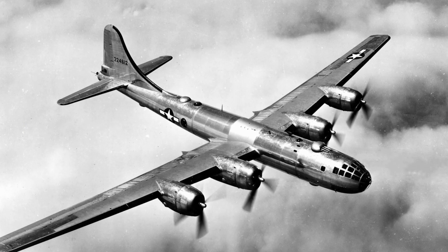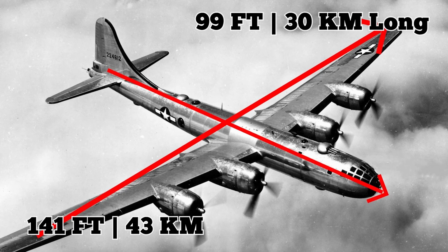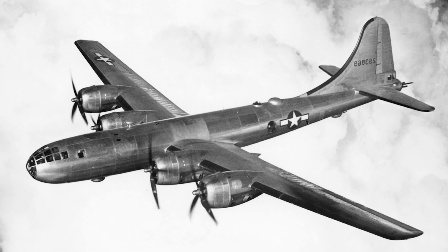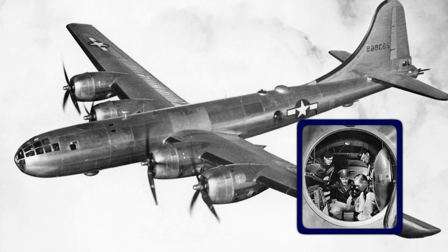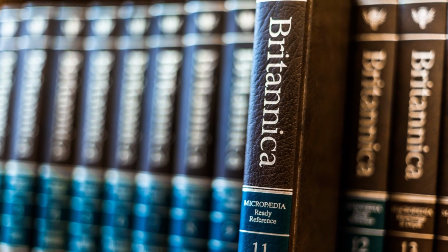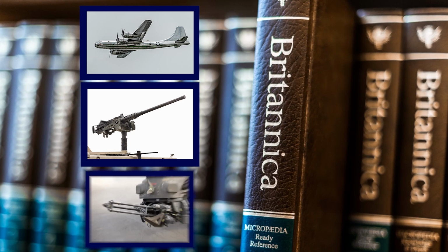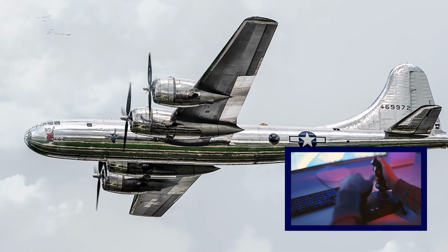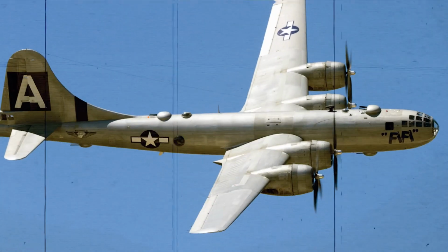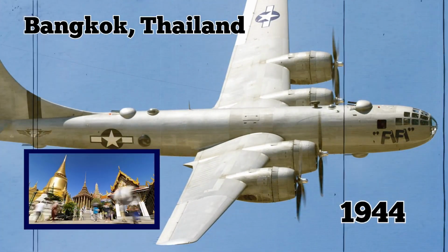The B-29 Superfortress had a wingspan of 141 feet and was 99 feet long. There were two bomb bays to keep the B-29 balanced, and the aircraft was able to hold a crew of 10 to 14 people. According to the Encyclopedia Britannica, the B-29 was equipped with 10 50-caliber machine guns and a single 20mm cannon. And remote control allowed 4 of the gun turrets to be operated from any of the 5 sighting stations on board. The B-29 was first used in 1944 for a bombing mission over Bangkok, Thailand.